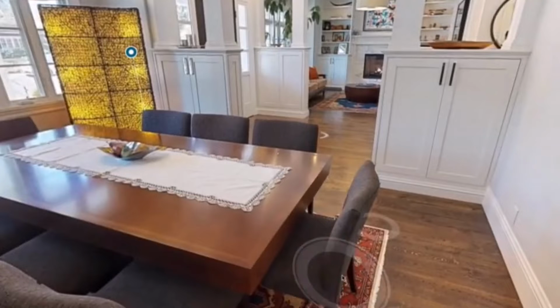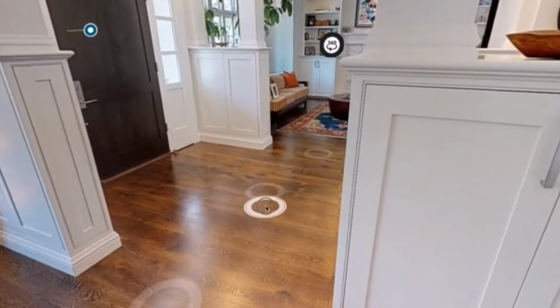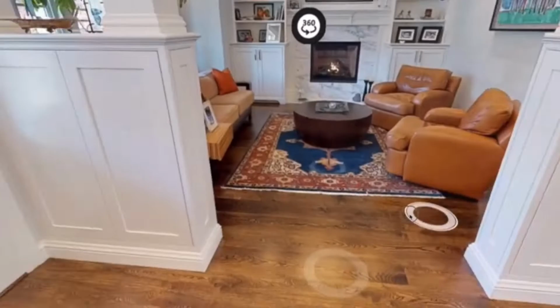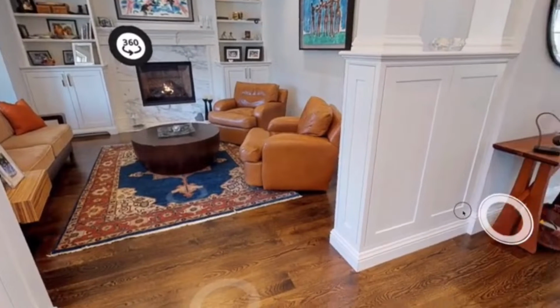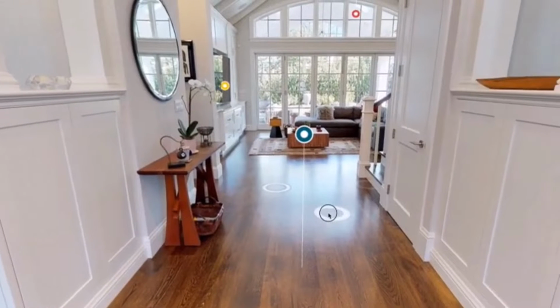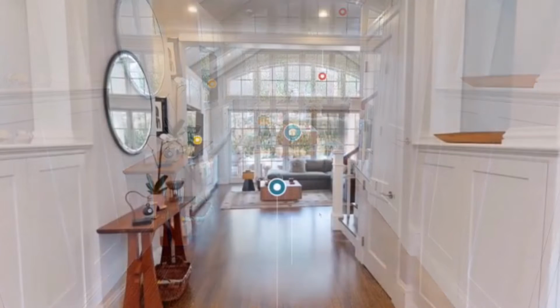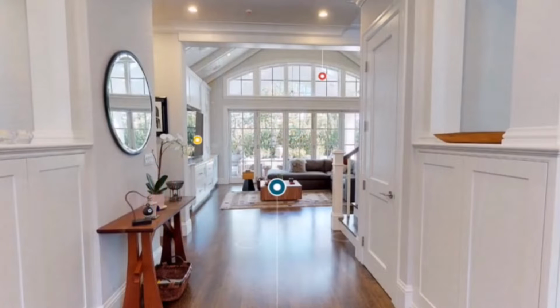If your house is not in as good a shape, it doesn't have to be fancy or expensive, but if your house is not cleaned up or doesn't show well, this can be not such a good thing to do for your properties. So you want to keep that in mind. If you have questions about Matterport tours, just give me a call. I'd be happy to answer your questions, even if you don't list with me.